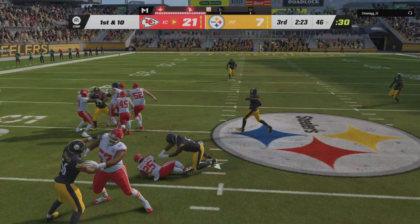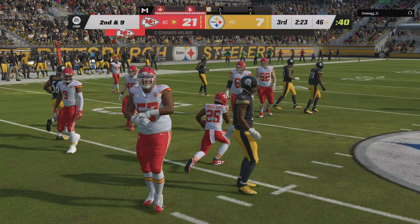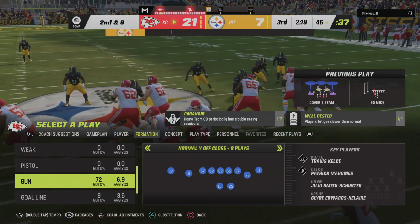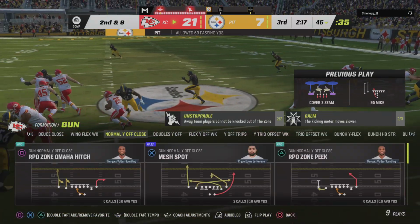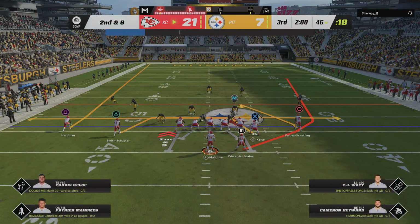Here's Edwards-Helaire as they will start on the ground. Just a yard on the first down carry, so it's second and 9. Yeah, things were pretty stacked up there in the middle of the line. A lot of bodies, not much space. I think ultimately he was fortunate to get anything out of that run.